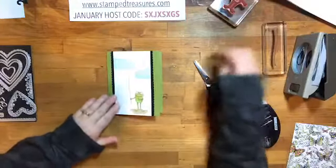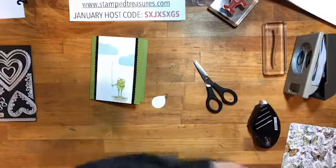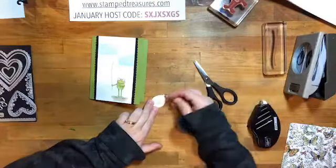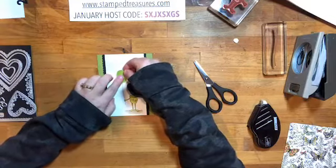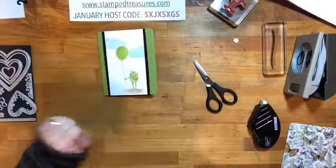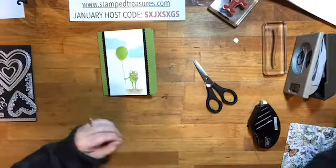Okay, and then we're gonna add our balloon. So I'm going to use a dimensional for that. So I can't remember if I mentioned, but this little So Hoppy Together stamp set, the little frogs, this is available for free with a $60 purchase until the end of March.